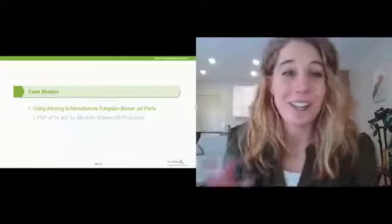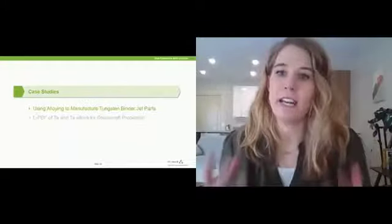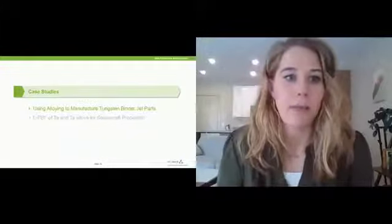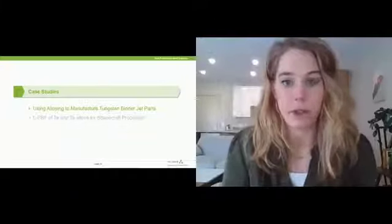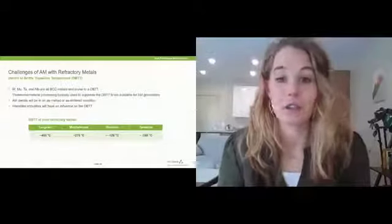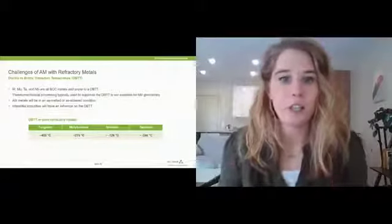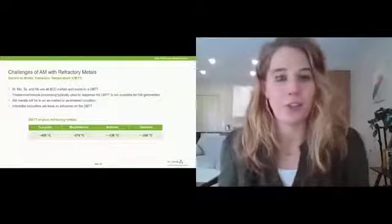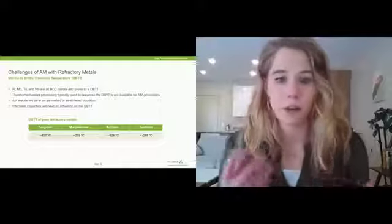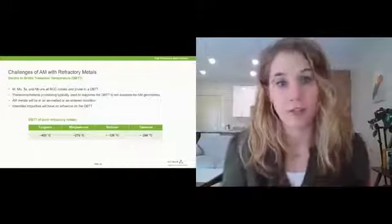So first, I wanted to talk about the challenges for additive manufacturing with refractory metals, like maybe why this isn't one of the standard materials that you see for metal manufacturing. These refractory metals are all body-centered cubic metals. Basically, that means that they're all prone to something that's called a ductile to brittle transformation temperature. This ductile to brittle transformation temperature is just essentially the temperature at which a material turns from ductile to brittle. And it's very important to know that temperature or know this property, especially at your operating temperature, as well as where you're going to be manufacturing it.